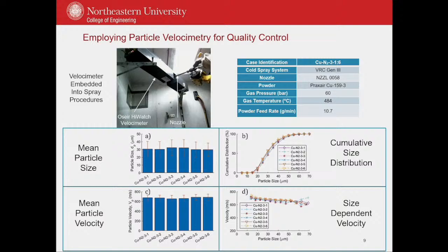Although these systems generally are very accurate in measuring size and velocity, they may not be capturing the entire size distribution of your powder batch. And so you need to really be careful as to analyzing size and velocity concurrently so that you're making sure you're comparing apples to apples when you look at the velocity data. To demonstrate this, we performed a quick study. We sprayed copper powder using the VRC Gen 3 system at identical conditions 6 separate times and 6 different days.